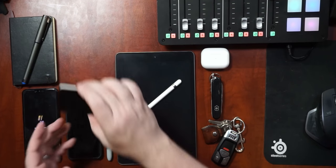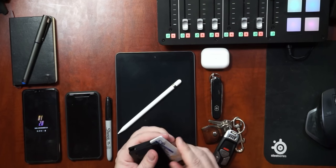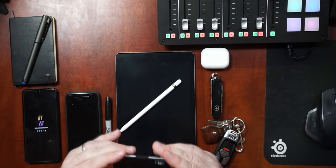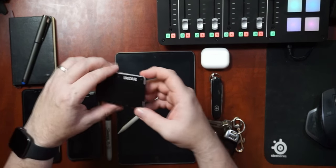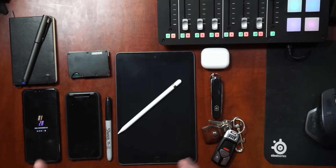You push it out this way and it folds out your cards. I think I've got 6 or 7 cards in here. So it's a pretty good thing. It's a pretty good look. If you don't want to carry a big wallet, then this is good.